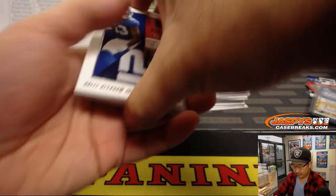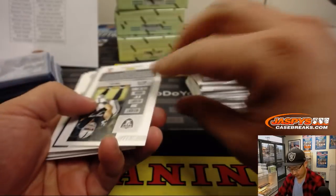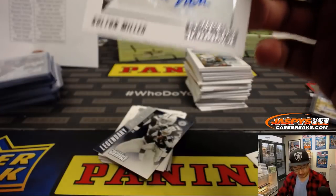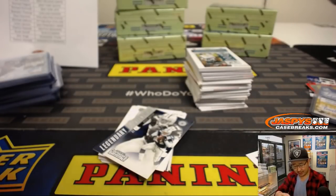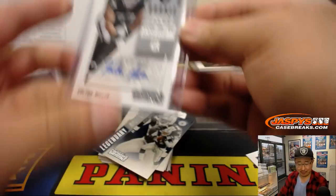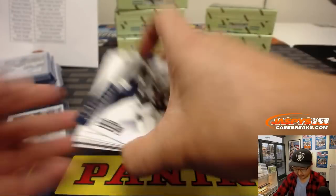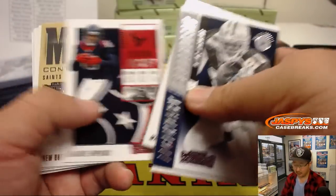All right. We got for my Raiders, rookie ticket autograph, Colton Miller. He actually had a decent season. I don't know if he should have been drafted that high, but he did all right for the Raiders. Brandon Thomas with the silver and black. UCLA kid as well.